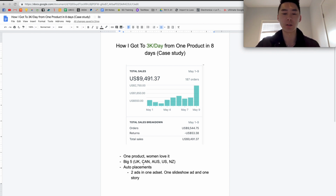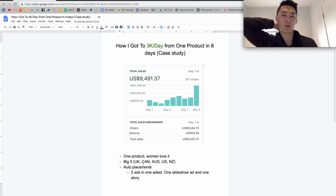I knew it was going to sell well in the UK, so I wanted to go broader, so I just started with Big 5 first. And basically, I also set it as auto placements. For those of you who don't know, it's basically letting Facebook decide which platform or which placement to choose to show your ads.